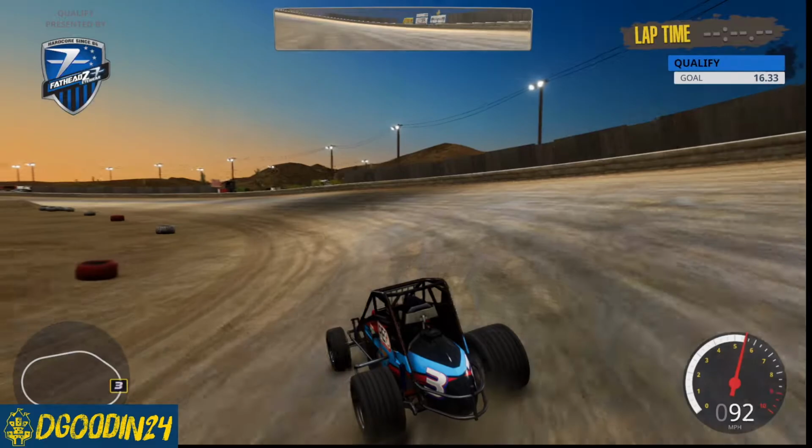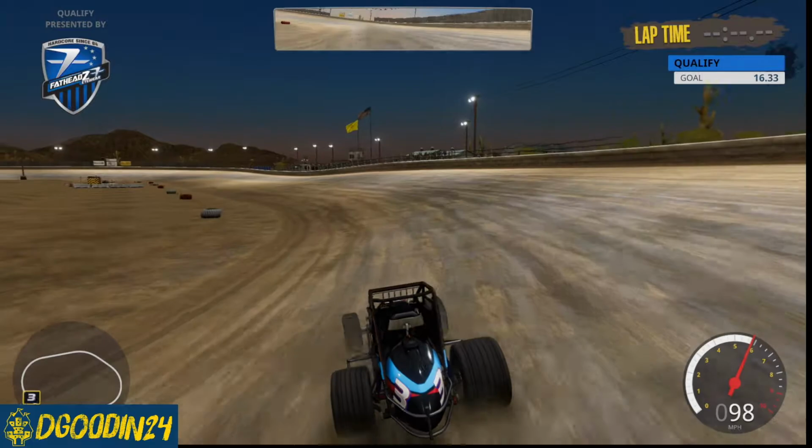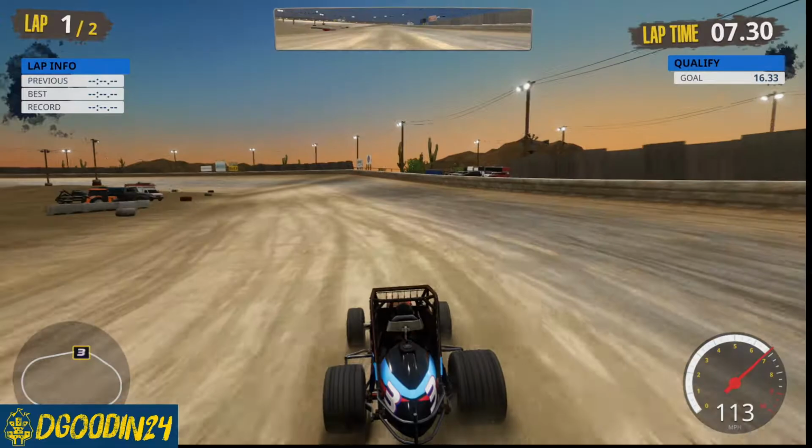So let's get into these sprint cars. At this track, I don't think I've run here. This is a big old track, so this is going to be a test for us, for sure. Two laps, let's see what we can do. We're going to go down to the bottom and just do our best to cut, and then have a good corner entry.